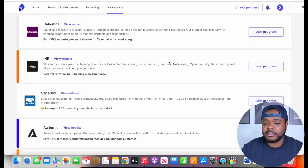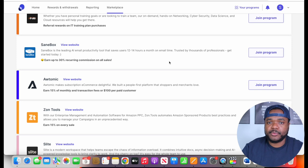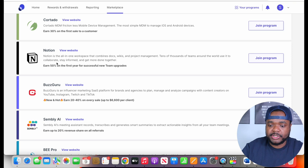However, if we jump back onto Partner Stack, let's see if we're going to be able to find another software that's going to be able to bring us better results. All right, so there's this software over here called Notion, and it says that we're going to be able to earn up to 50% on the first year of successful new team upgrades.